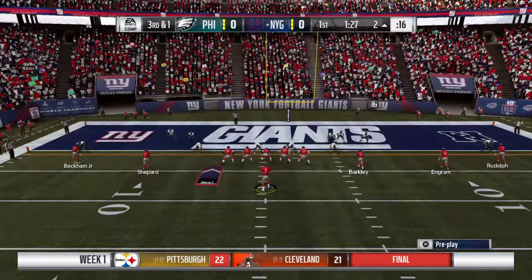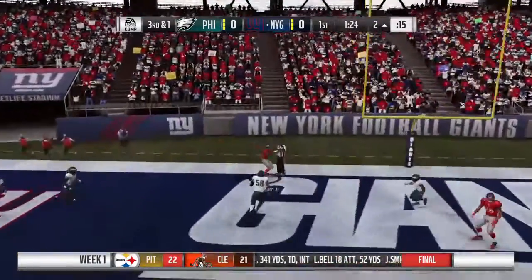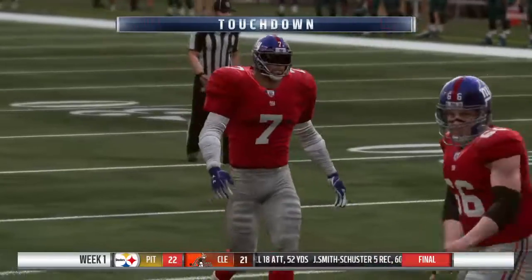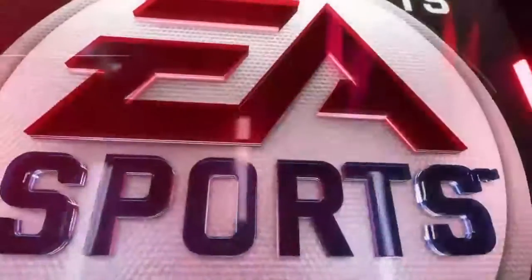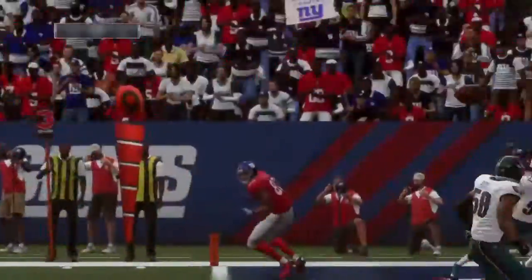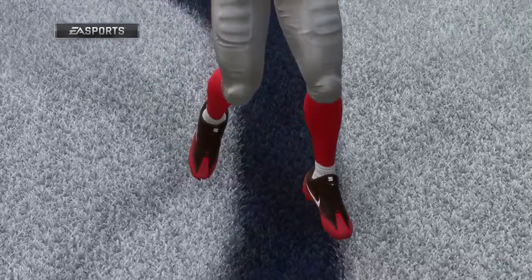Detroit. Back to throw. And he's got his man. Beckham. Touchdown, Giants. Odell Beckham, a 2-yard touchdown grab. And the Giants are going to take a first-quarter lead.